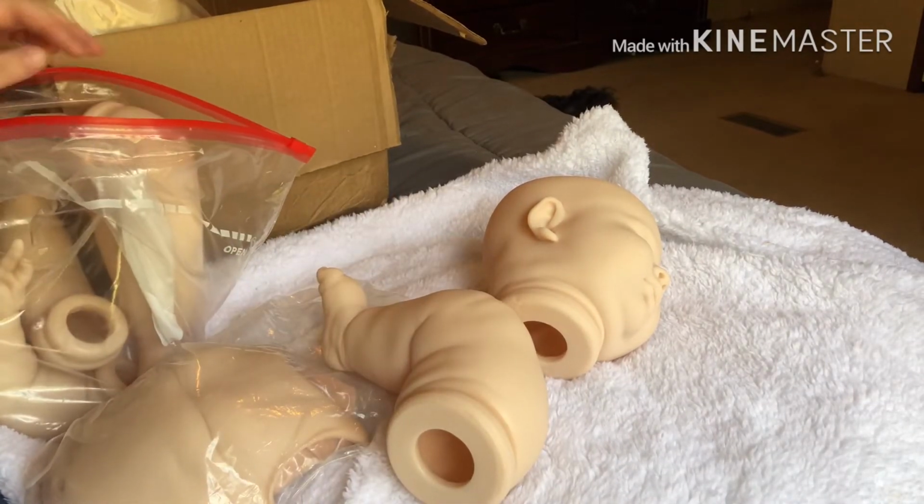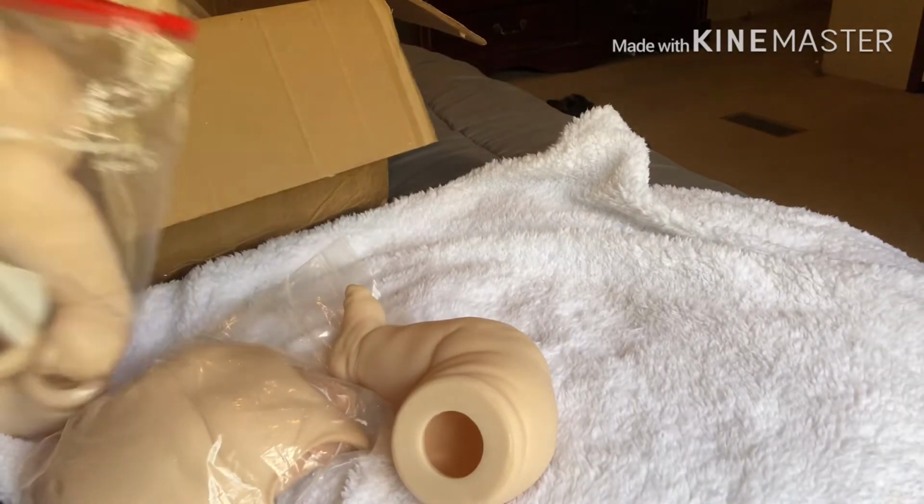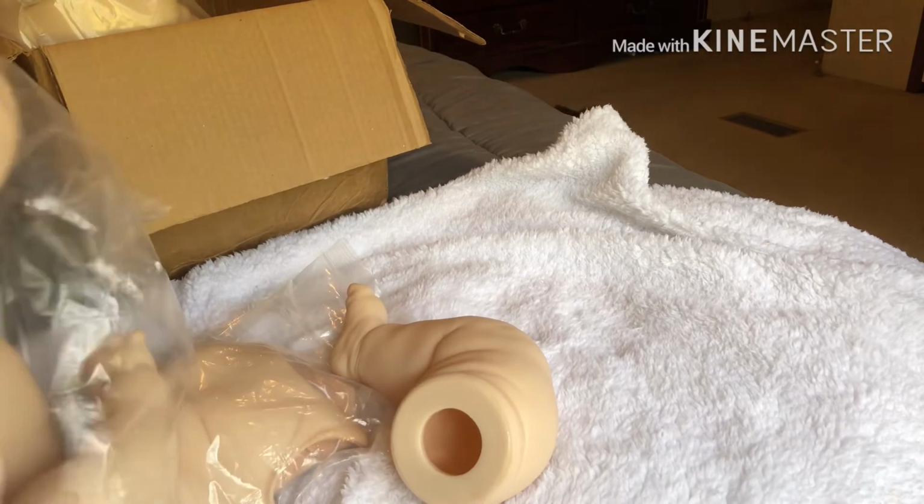I'm not going to pull out all the body parts. I just wanted to show you. This is the Joseph asleep. Really cute, right? Okay.